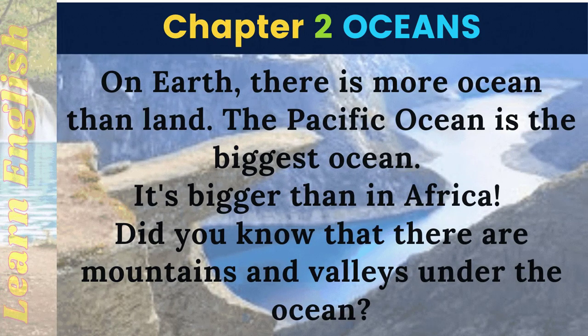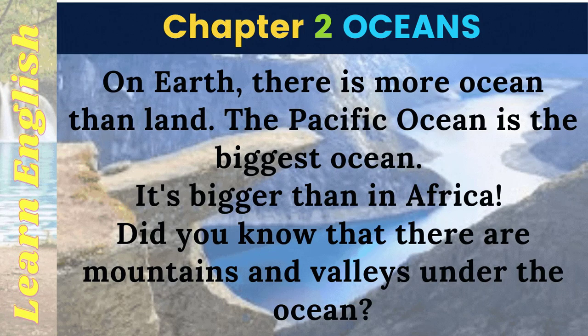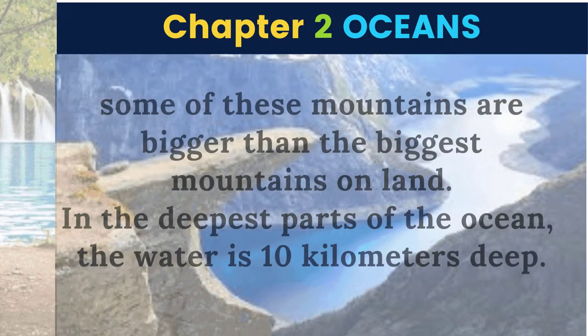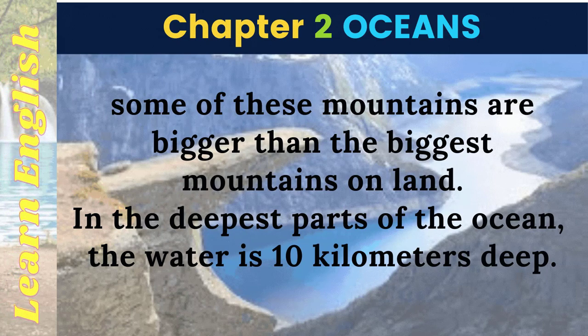Did you know that there are mountains and valleys under the ocean? Some of these mountains are bigger than the biggest mountains on land. In the deepest parts of the ocean, the water is 10 kilometers deep.